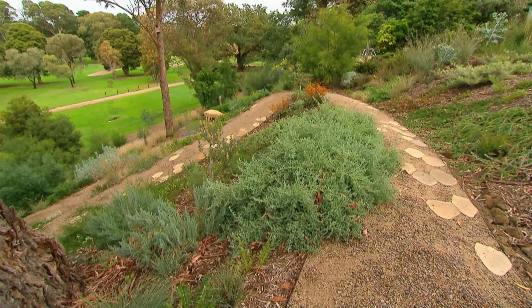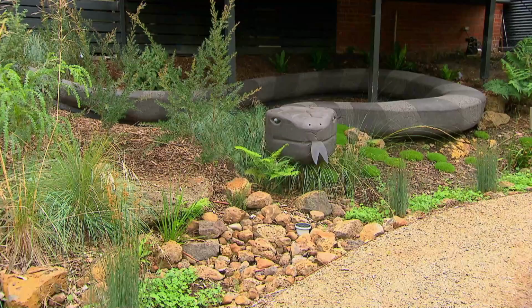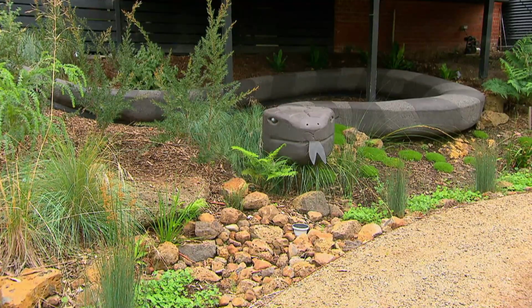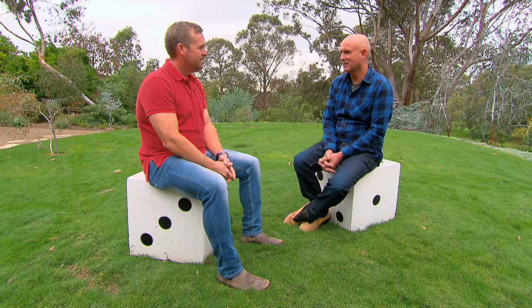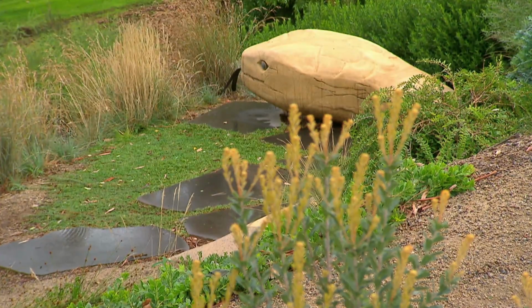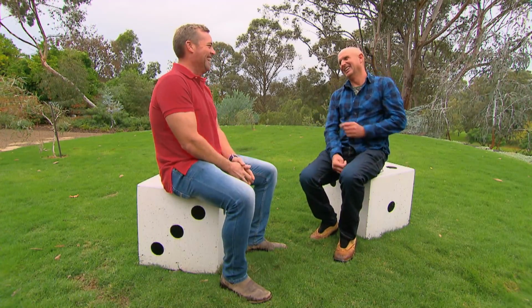Phil Stray, the designer responsible for this super fun landscape, has an inspirational approach to gardens. A lot of people forget that there's fun in gardens and play. And so for me, it was about creating a nice environment and having a bit of a sense of fun. How do you roll these dice? Well, you've got to have guns as big as yours, mate.